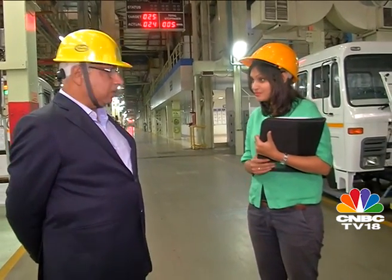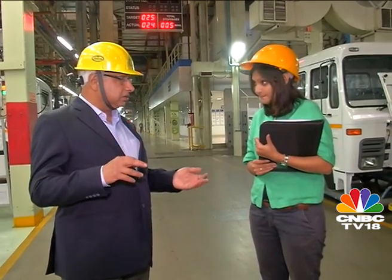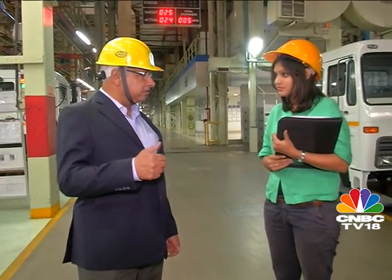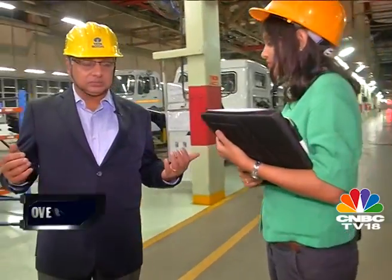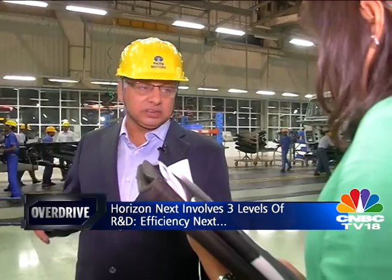Yeah, as part of Horizon Next, which for cars means something different, and for trucks means something different. So for trucks, what we are saying is fuel efficiency next, performance next. Performance is about robustness, reliability, and the third is design. This is the latest edition.